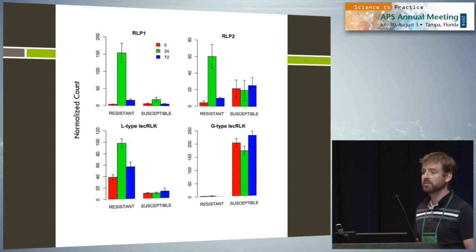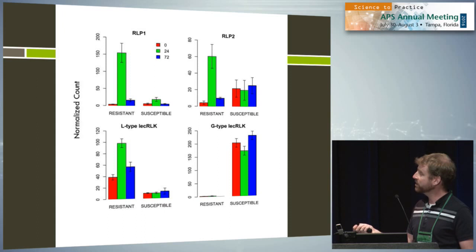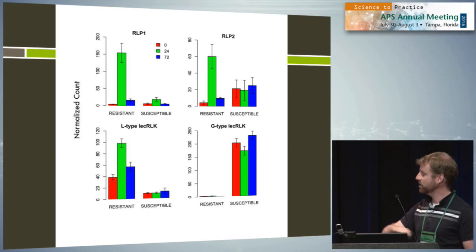It was really exciting because the expression basically acted as we thought it was going to, with what we were predicting for how those genes would function. The resistance genes, these three here, all peaked in expression at 24 hours post-inoculation. And the susceptibility gene, in the susceptible genotype, was constitutively expressed, so expressed at high levels across all the time points.